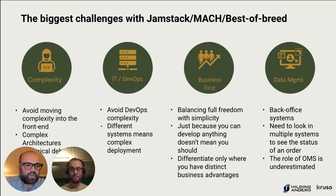For me, I really want to advocate that we follow some reasonably advanced standard in most cases, and then we really differentiate where it makes a difference to our customers and where we can differentiate from our competitors. And then there's a challenge around these systems on back office systems.